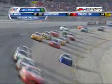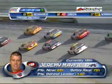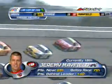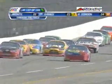Dave? Jeremy Mayfield's crew has worked on that left rear fender damage. The crush panels were actually separated from the outside fender, so they had to do some taping underneath that fender. So far, it's held together. They've had to adjust the chassis to react to it, and just told Jeremy, you got to drive it the way it is.